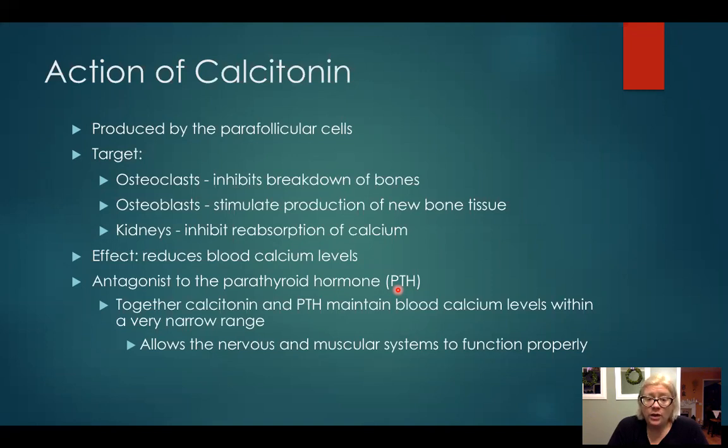Now, if you took 201, we talked about osteoclasts and we talked about osteoblasts. These are bone cells. What gives it away that they belong to the bone is the first part of the word, the osteo portion of this word. Anything that is osteo means bone. You may have heard of osteoarthritis. Well, that's arthritis that has affected the bone. So both osteoclasts and osteoblasts are cells that we're going to find in the bone.